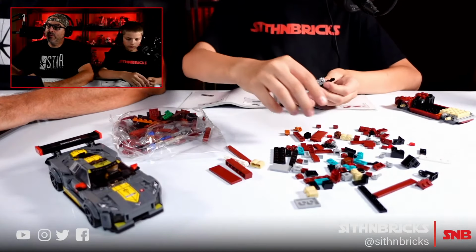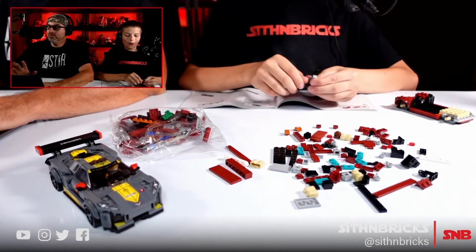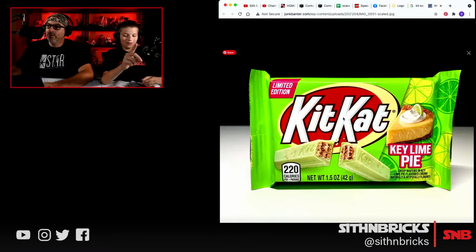But you gotta check this out though. Kit Kat, I love key lime pie. Absolutely love key lime pie. And Kit Kat decided to do this. These things are amazing. These things are really cool. I'm not gonna make a cooking show. Come on, Duplo. These things are awesome.